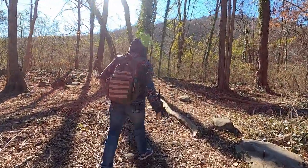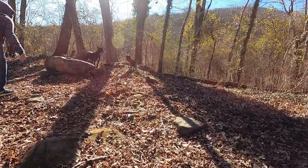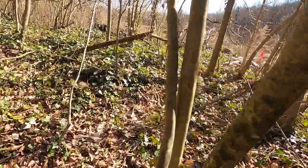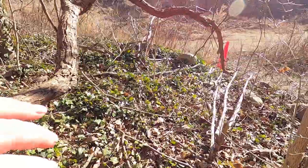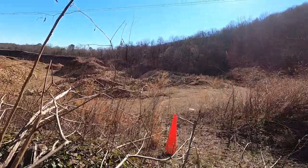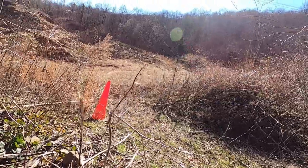Which one? Well, this is the fun part. Now we go off the trail, because we're going somewhere where I'm not supposed to be. Okay. All right, this is our point of entry onto land we're not supposed to be on. Oh, motherfucker. Look at Mom over there. She took the easy way.